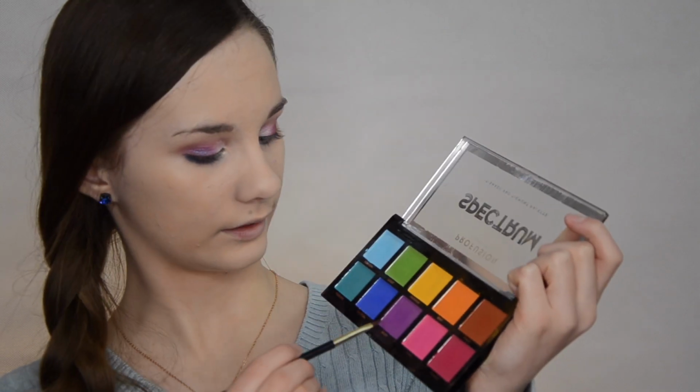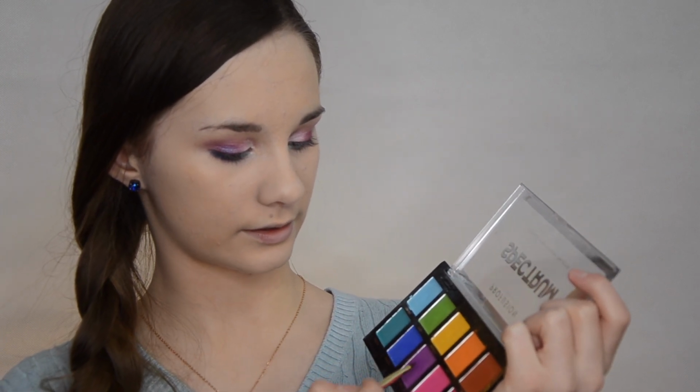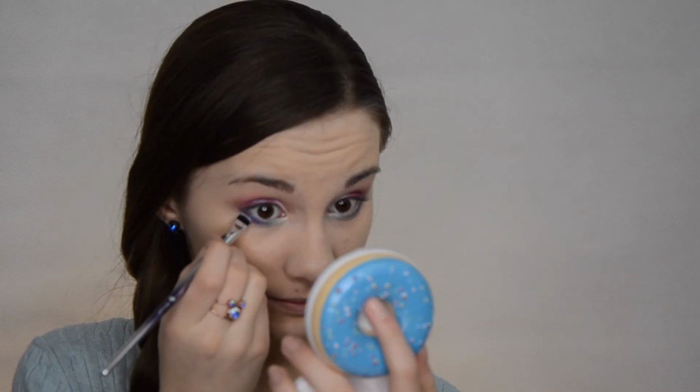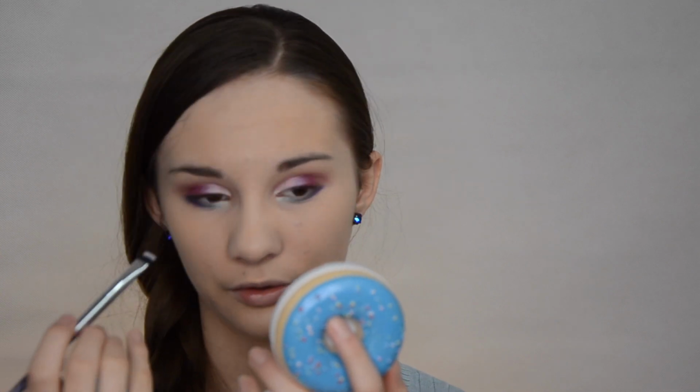Now I'm using the color Rain, which is a dark purple. And I'm putting this just under the blue in the lower lash line and the darker one that's on the outer half. I'm also just blending the two because the purple came out very liney. It kind of looks cool, but it's just not the look we're going for.